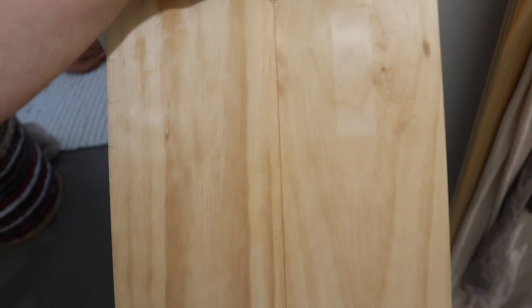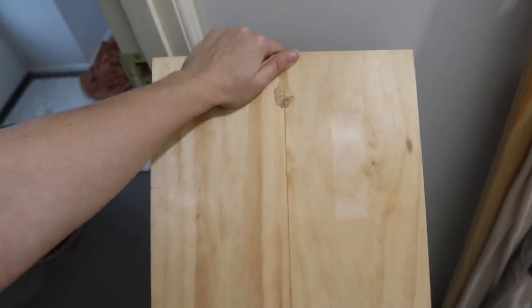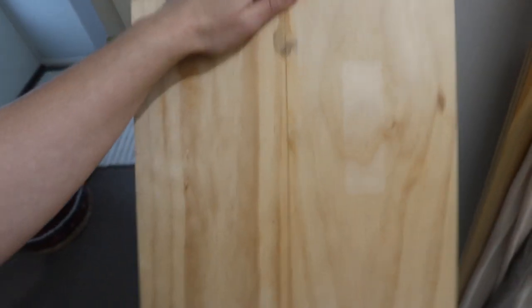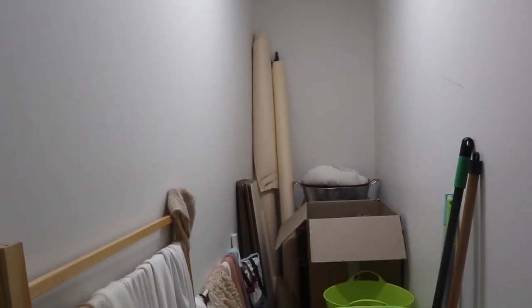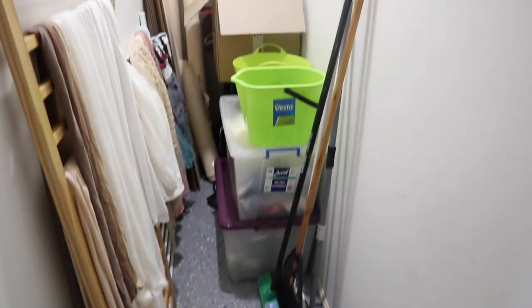So I think I might pick up some wooden pegs from the shops. We already have glue and it's a super easy DIY. I thought I would just explain this hallway. It's really weird and narrow and long, but this is my photography cupboard.